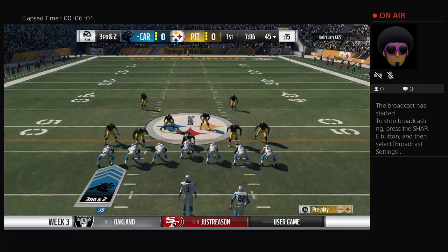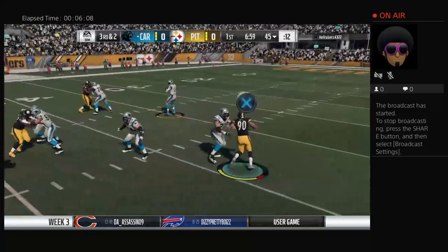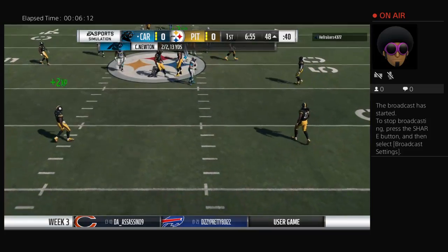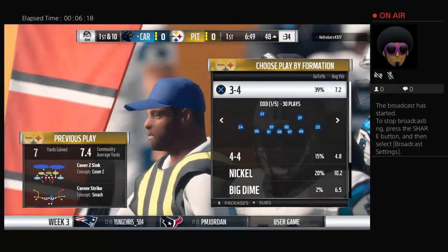This is 3rd and 2. Now Newton. And he finds a man. It's McCaffrey. They give him 7 yards on the play, and they do pick up the conversion on 3rd down.